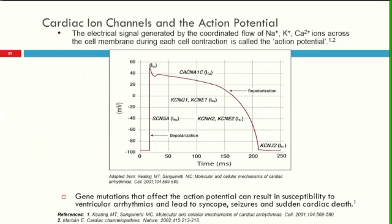This is the action potential. We've learned a lot about this over time, and we've learned which channels are involved. The upstroke of the action potential is dependent on sodium channels or the SCN5A gene. The maintenance is by calcium, repolarization is by potassium channels, and we've learned a lot about potassium channels and other proteins nearby that affect the potassium channel.